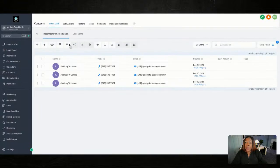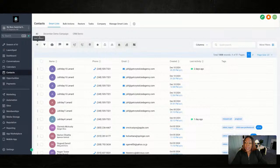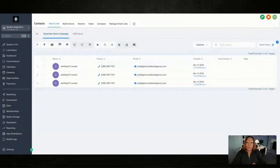What's going to happen is you're going to have a list right here. So here, you didn't lose any contacts. This is a list with everyone. And then you'll have a separate list that is your December demo campaign. So these are all the people that you're going to send this win back campaign, separated out and ready to go for you when you're ready. Okay. So that's the first thing we do, is we set up our email campaign.